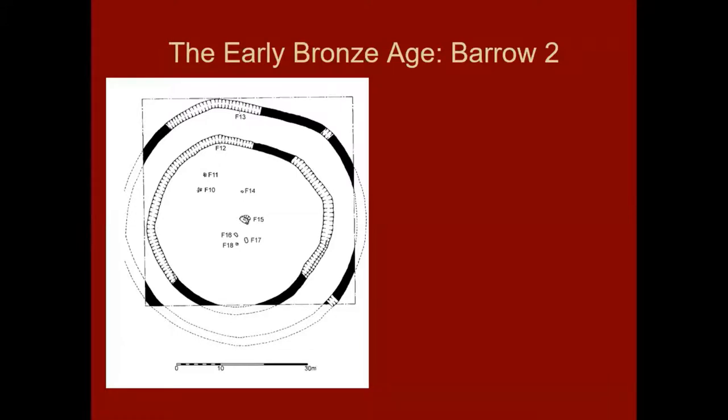And then if it is the case that the outer one was added at a later date, you can see that it mimics the shape of the inner one very precisely. And you can also see that, unlike Barrow One, it's not a complete circle. It's more of an angular design that approximates a circle, but is essentially a series of angular ditches joined together. And it has been noted on other similar monuments that where the angles join, they don't always join together completely neatly. And it's often been speculated that the creation of these types of monuments in this particular shape was a result of gang work. So different groups of people digging particular sections of the surrounding ditch.